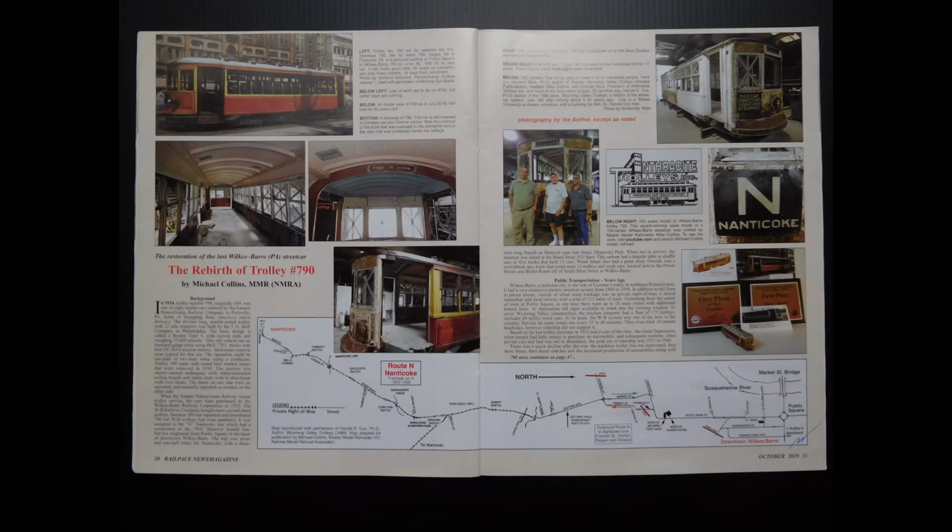This prototype story is about putting a 98-year-old trolley back in operation. This is part 1 of 3 parts. Note my traction awards. And in the lower right corner, where I grew up. This is number 6 of my top 10.